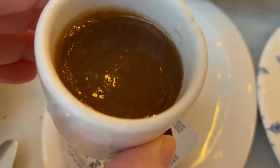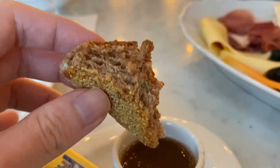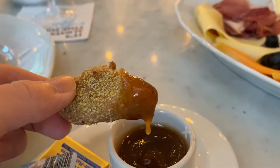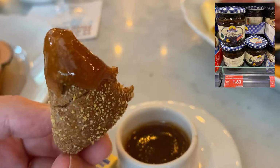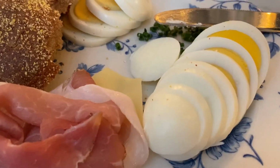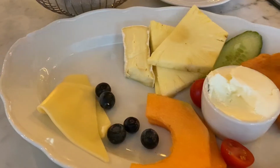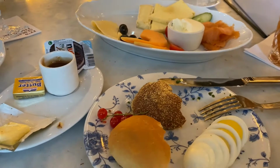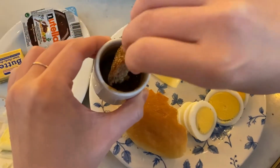So this one is really special. It's plum jam. And this is a plum jam. You can see on the right hand side, this is usually the famous brand here, and it comes with the egg. The interesting thing is that you can use your imagination and do any combination when you eat.